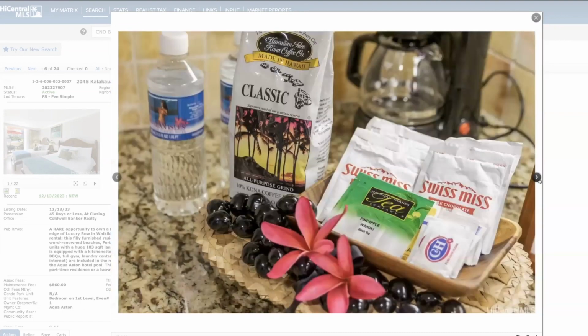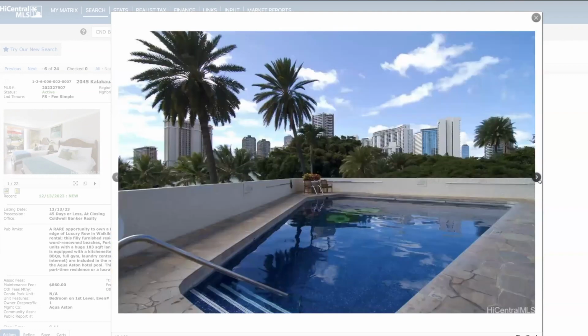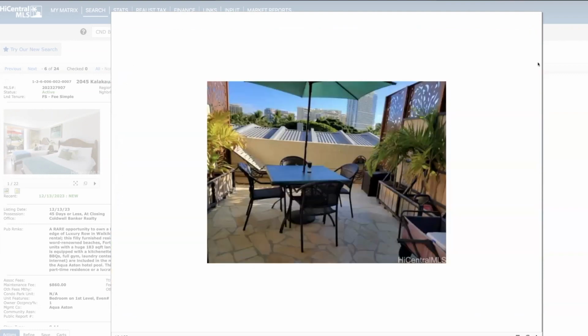See if they have a few more pictures of the lanai. There you go.